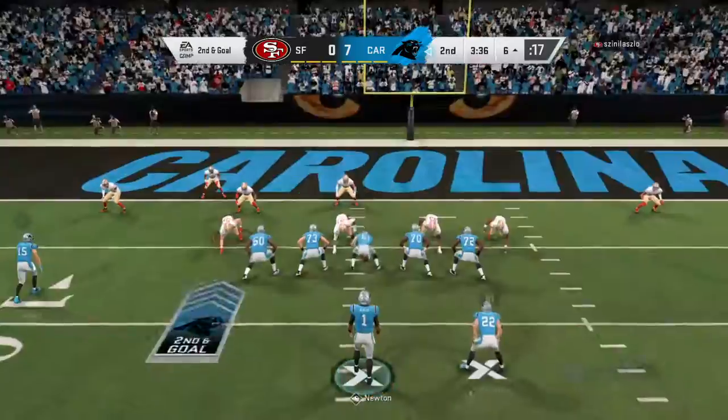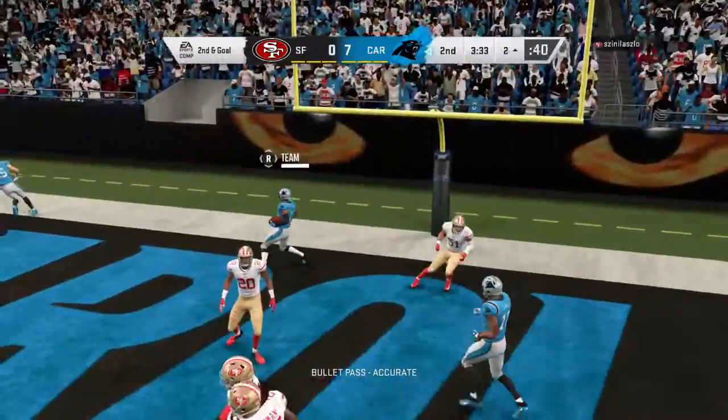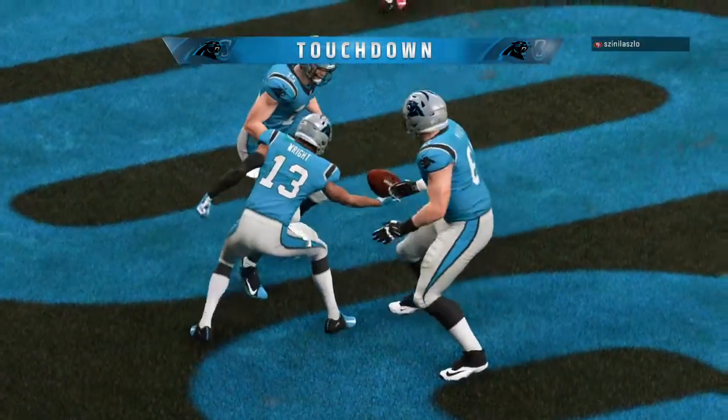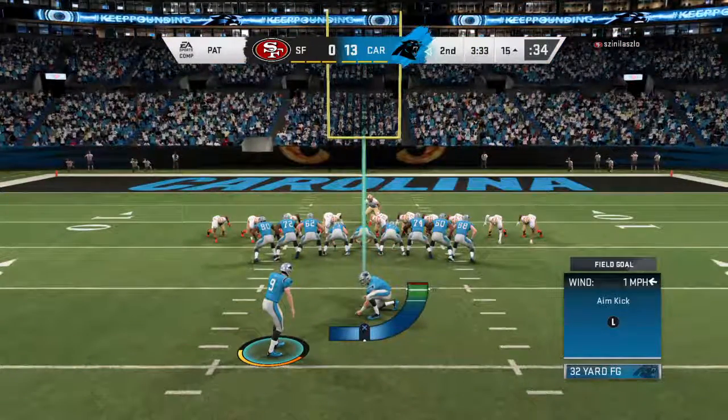Mike 54. Again, Newton. And he's got it. Touchdown, Panthers. It's a 6-yard touchdown pass, and the Panthers add on to their lead.